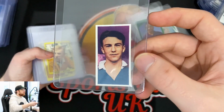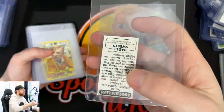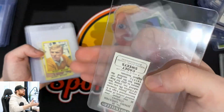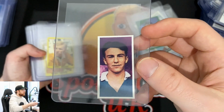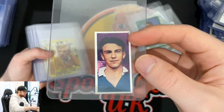You've got the Jimmy Greaves rookie card from, again, Cadet Suites. This is the, well, it's not the rookie. Yeah, no, this is the rookie card. Obviously, if it's the other way around, then it's smaller, then it's the 59. But this is the rookie card for Jimmy Greaves, obviously very famous Tottenham player who unfortunately passed away recently.